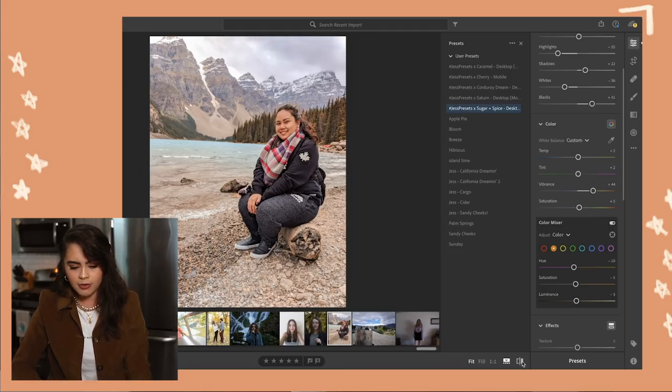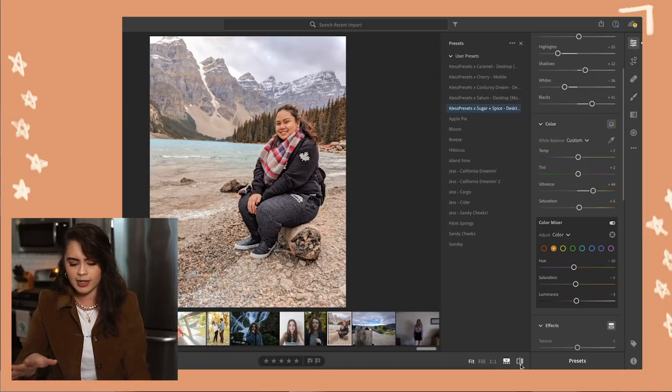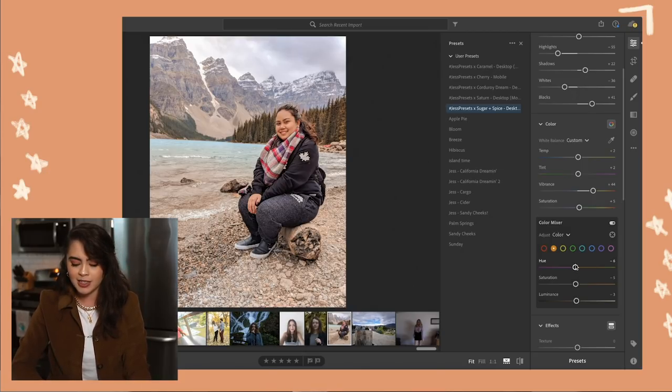So oftentimes when I'm editing, I kind of toggle back and forth to see what it was before and what it is after to make sure things are accurate, working, looking good. So I notice that her skin tone doesn't have as much of a pink undertone. It's more of just a kind of neutral undertone. So I'm gonna bring the pinks up in the color mixer and the orange back a little bit more towards the center. And I think that's a lot more accurate.